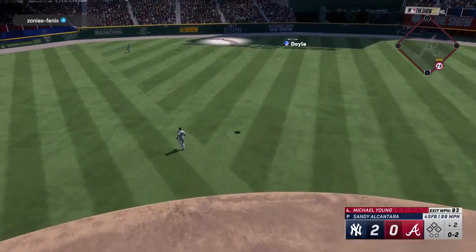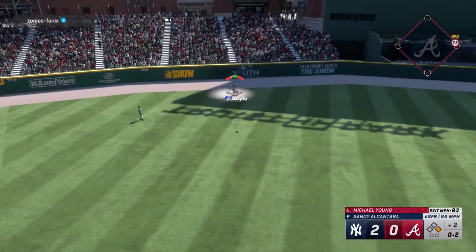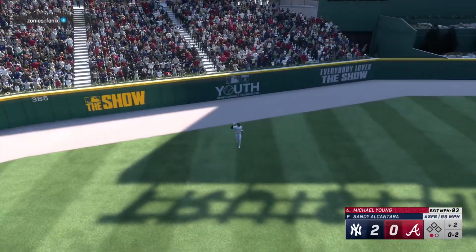And that one is lifted in the air. Doyle sizes this one up, brings it in, and there's one down.